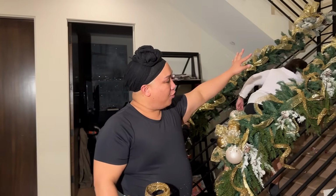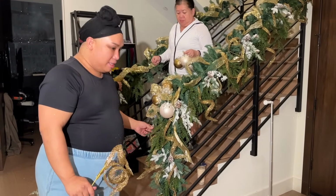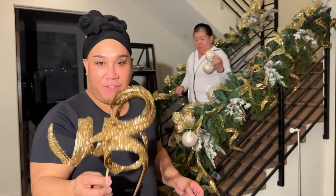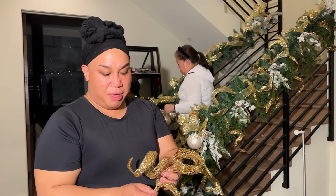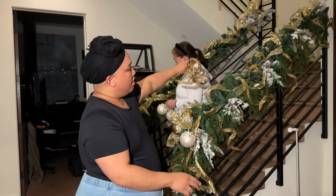Look how full it looks. I have these individual picks that were green, and I got these four or five years ago at a random craft store, I think it was Pier 1. It's pretty much a pick that you can put in, right?